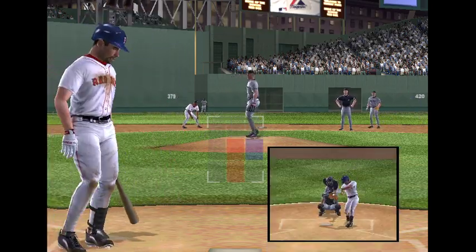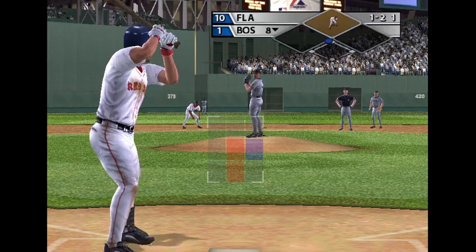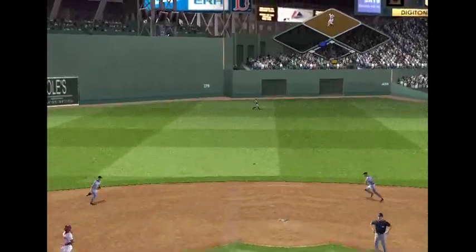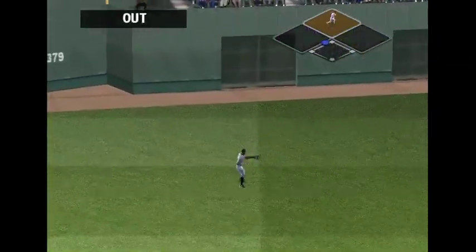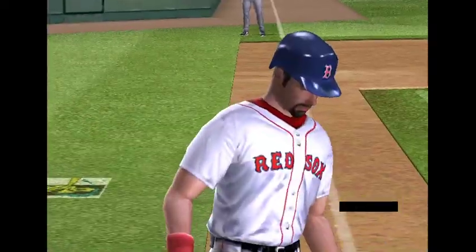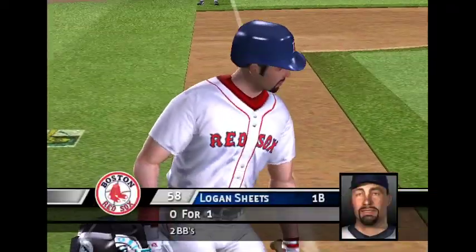That's fouled off the catcher. 1-2. It's hit out to center. Pierre makes the routine catch. Made a nice pitch there to get the fly ball. Nice work.